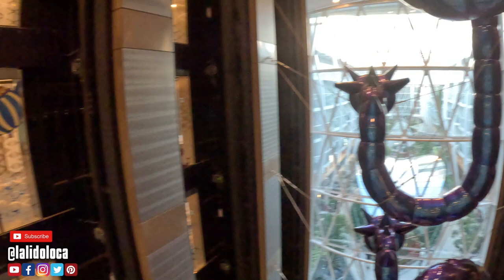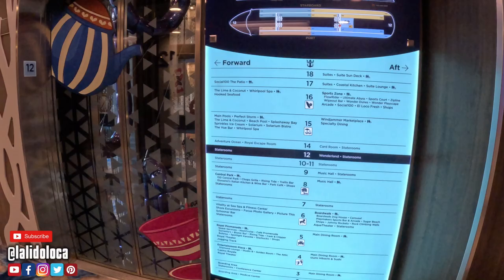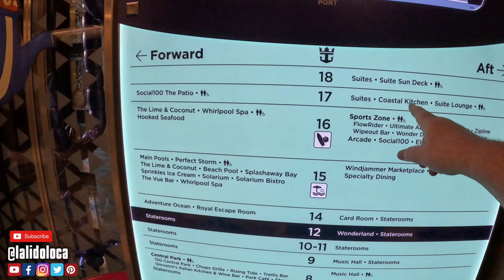All right. So the interesting thing, this cruise ship is so big that they have stuff everywhere. We just looked at Wonderland on deck 12. We're gonna go explore these upper decks. We'll start probably as high as, we'll go maybe like to 16.